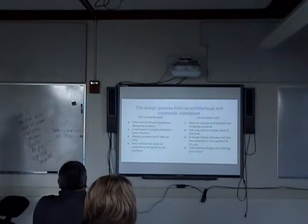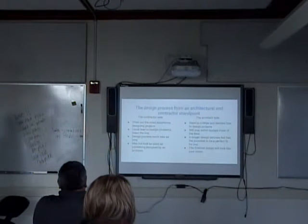So the design process from an architectural and contractor standpoint. The contractor side, they're not going to have the most experience in designing. They usually focus on building. Unlike an architect, who goes to college specifically to learn how to design buildings, they will know the basics, but they won't know everything. It could lead to budget problems down the line. They might have to fix certain things that they put in the design that won't work. The design process won't take as long as it would going through an architect, but it also may not look as good as something designed by an architect.